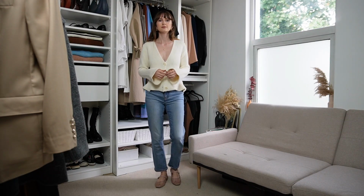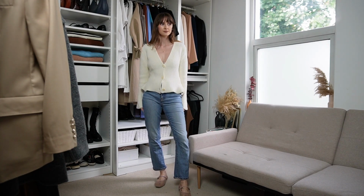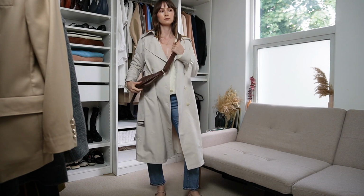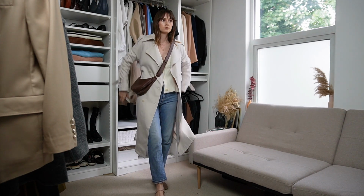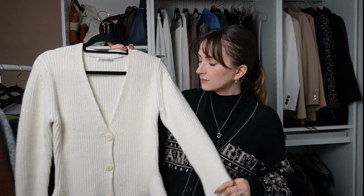But again, I could layer maybe my little cream roll neck underneath it or something, like I'm doing today. I have this V-neck cardigan on. It is quite a thin knit cardigan, so I've layered a black roll neck underneath it. But I really like this chunky knitted cardigan at the minute. I just love a chunky cozy jumper.